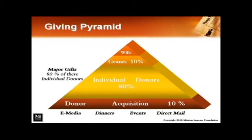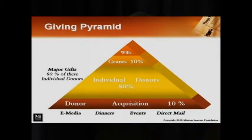about 10% should come through donor acquisition. Donor acquisition. You need to be acquiring new donors every year. Because if you don't, about 30 to 55% of your donors will cease to give annually. So if you're losing 30 or 35 or 40% of your donors annually, and you're not acquiring new donors, what is happening to your organization?